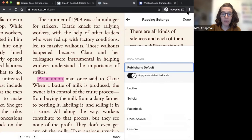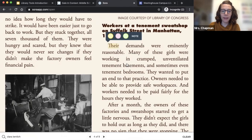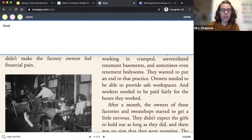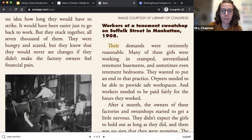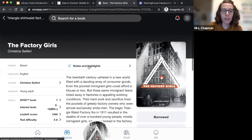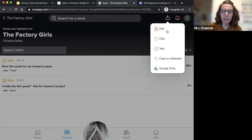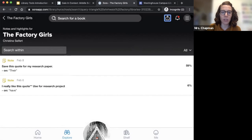If I wanted to save the quote where I was on, I can highlight the term and make a note, save this quote for my research paper. Click done. So when I go back out, you can see all of my notes and highlights are saved here. I can use this button to download them. I can either copy them, download it as a PDF, or send it directly to Google Drive so that I can use this for my research.